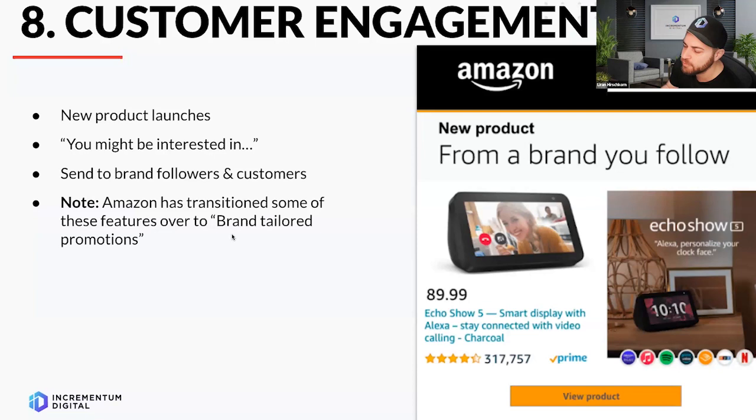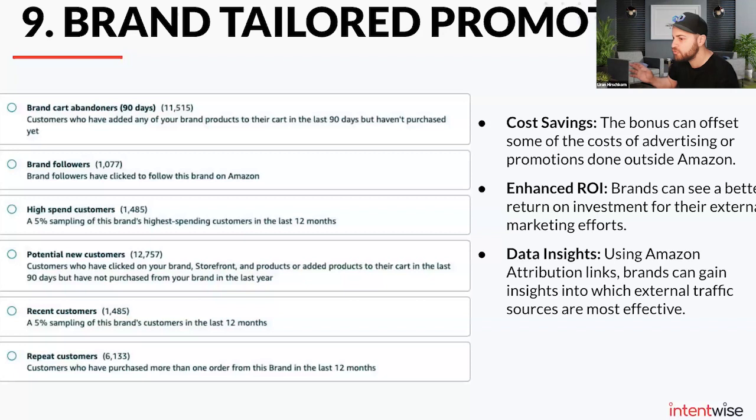So it used to be here that you had high spend customers, repeat purchasers. Now it seems to have at least been paused, whether temporarily or not, we don't know, over to brand tailored promotions. So here the customers actually get an email and it doesn't have to have a promotion attached to it. And then we also have brand tailored promotions, which Amazon actually, since Accelerate, has added some categories in here. So I've seen things like promising customers, people who visit a listing and have a high chance of becoming a customer.